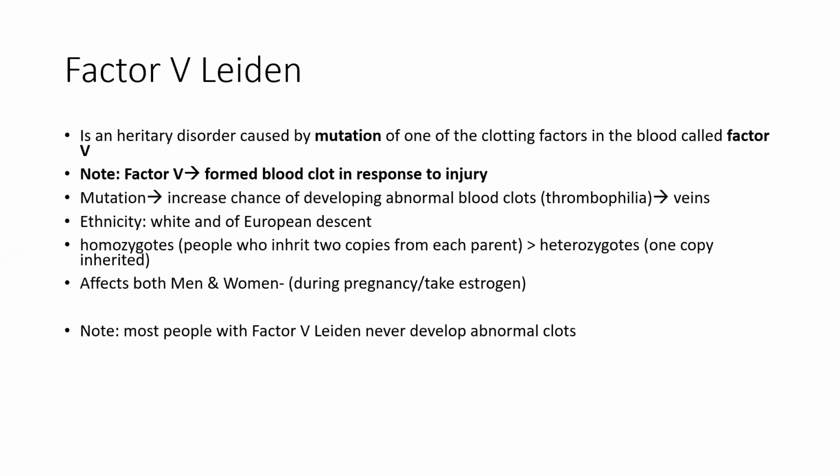Factor V Leiden is a hereditary disorder caused by a mutation of one of the clotting factors in the blood called factor V. Factor V plays a critical role in blood clot formation in response to injury. So its mutation will increase the chance of developing abnormal blood clots, or thrombophilia, mainly within the veins of the legs. It's common in white people and people of Arabian descent.